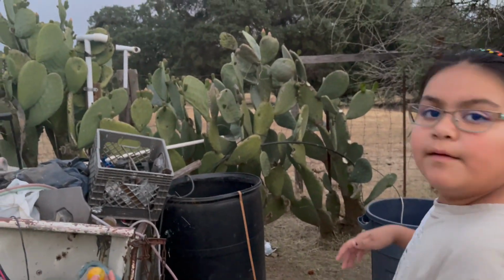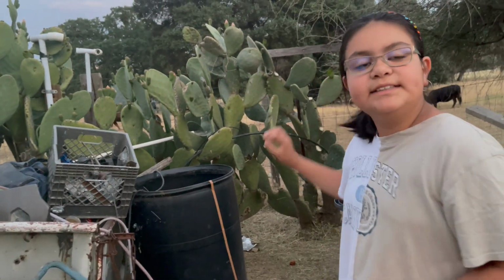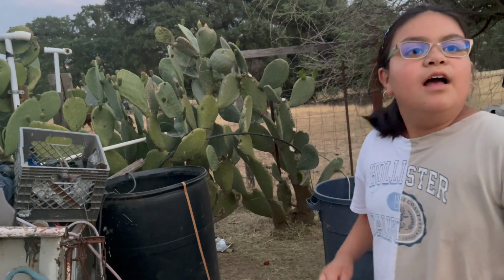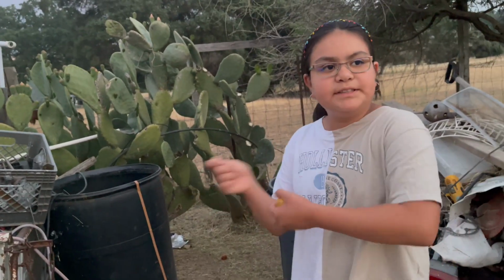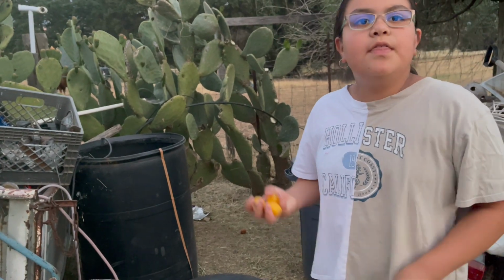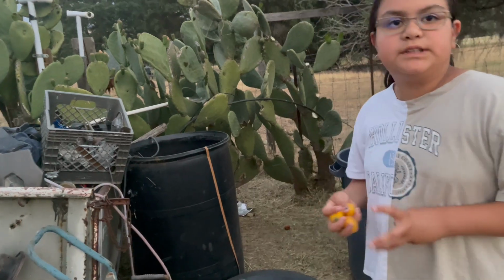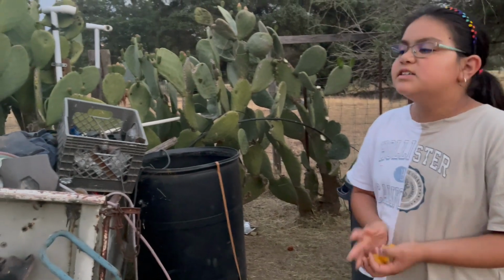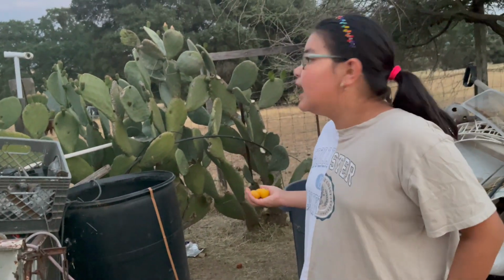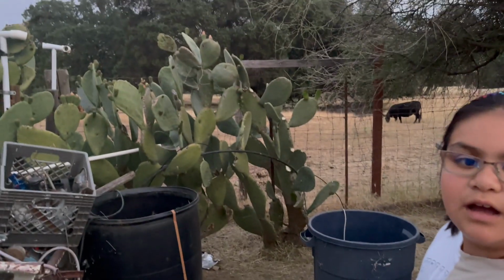Emily says that the fruit you can eat, and then the nopales that are on here, the green stuff. You put it in a blender, you mix it in. You might not really want to put in sugar. And then you just drink it. Just make sure to take out the poky, spiny ends. I actually like the drink. I remember having it. It's so good.